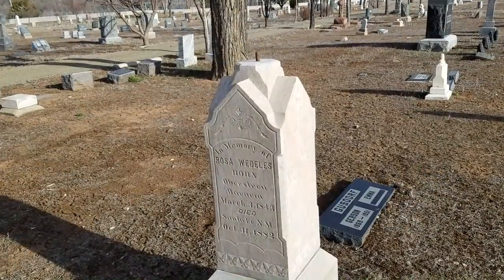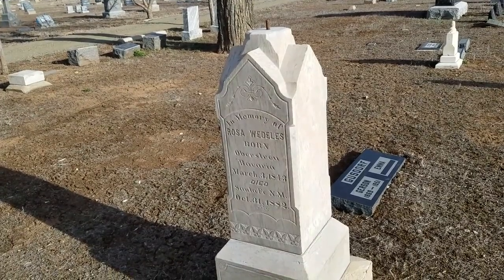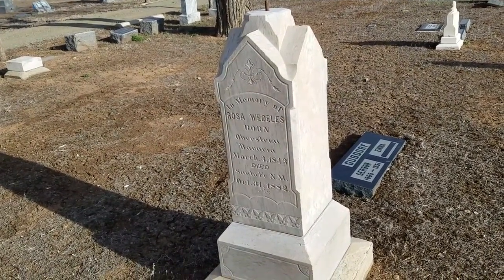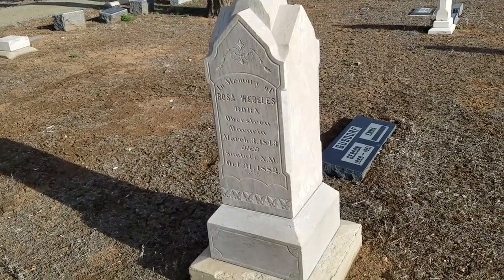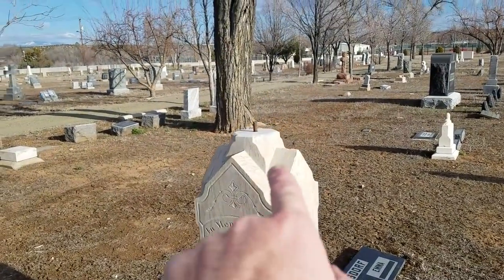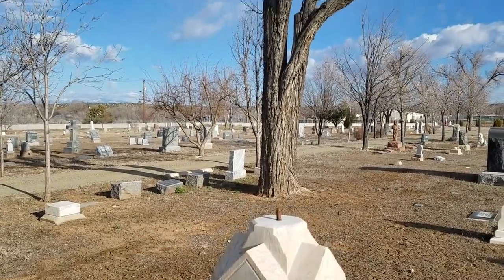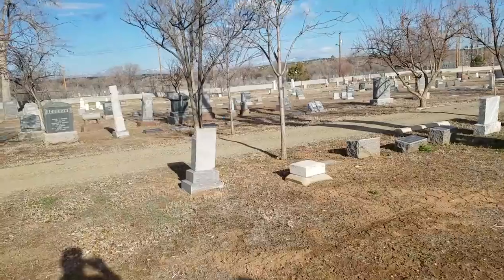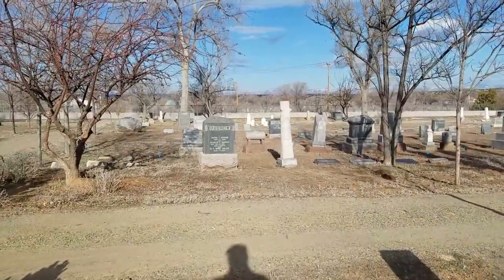In memory of Rosa Weedles, born in Bavaria, March 3rd, 1843, and died in Santa Fe, New Mexico, October 31st, 1882. That's a neat marker. At one time, it would have had something up top. You can see the metal rod, and it probably would have gone up higher. It's pretty old, so over time, it probably just disintegrated.